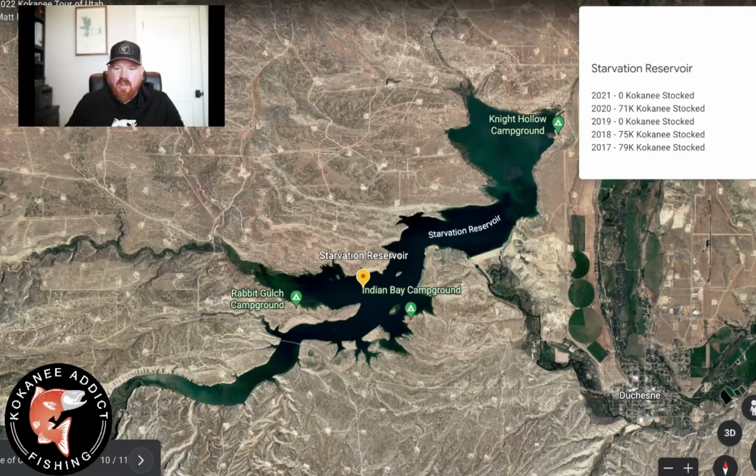I don't know if they didn't plant for 2 years, I don't know if that means how well or not the population is doing, or if they're looking to continue it. I do know of kokanee. I've had friends that have caught kokanee there. I've only fished it a few times. Done well for big rainbows. It's one of my favorite places for rainbows. But we'll go see if we can catch some kokanee there this year.